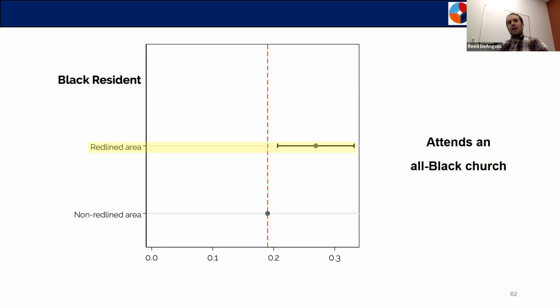This is just looking at the Black residents. This question was only asked for Black residents, but the probability of the Black redlined residents attending an all-Black church is about 25%, versus about 18% for their more suburban non-redlined Black peers. So there are more churches, and the Black residents in the redlined areas are more likely to attend an all-Black church. And then we can go on to the next one here.